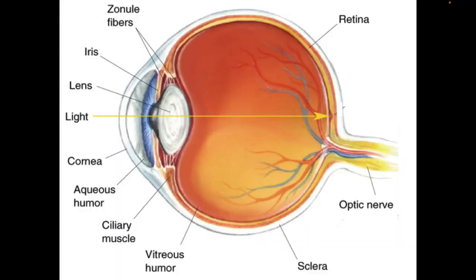Then we have the breakdown of the eye. You're going to have to label the eye. We're going to focus on the cornea, which is the covering, and the aqueous humor, humor referring to liquid. This is more of a thinner liquid between the cornea and the iris. The iris is actually the color part of the eye. This is a colored muscle that will get larger and smaller. As the iris gets larger, the pupil or space will get smaller, and as the iris gets thinner, the pupil gets larger.